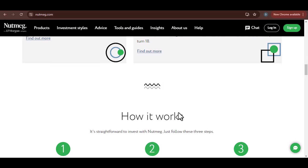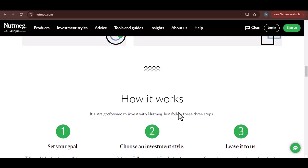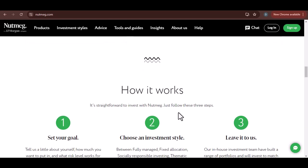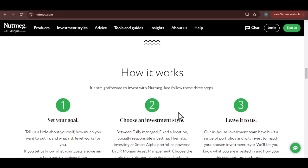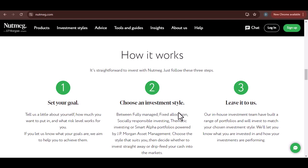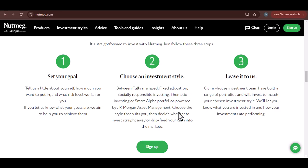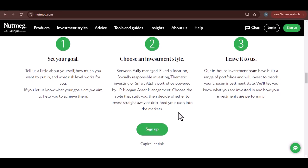Now, let's talk about how Nutmeg actually manages your money based on your chosen risk level. They use a mix of different investments, like stocks, bonds, and cash. The higher the risk, the more money they'll allocate to stocks, which have the potential for higher returns, but also higher volatility. On the other hand, a lower risk level means more money in bonds and cash, which are generally considered safer but offer lower returns.